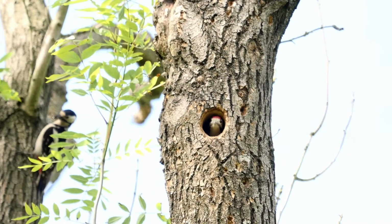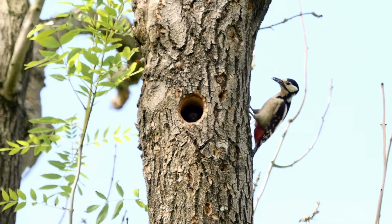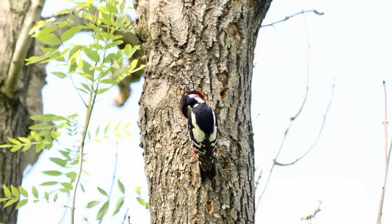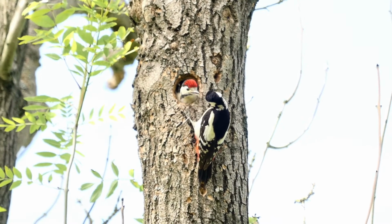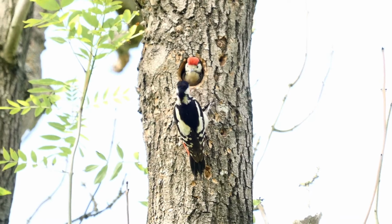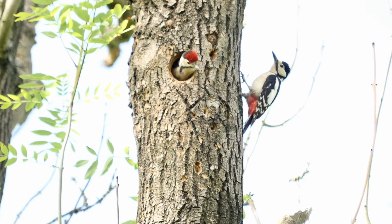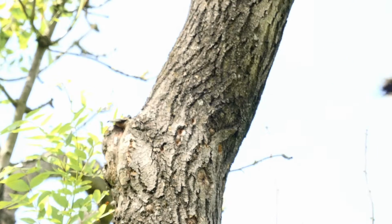Both adult birds have been attentive over the few days I've been observing them, both returning approximately every 15 to 20 minutes with food. Their diets consist of insects, beetle larvae, caterpillars, spiders, nuts, seeds, young chicks and birds' eggs.